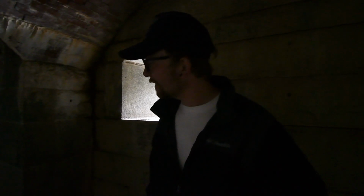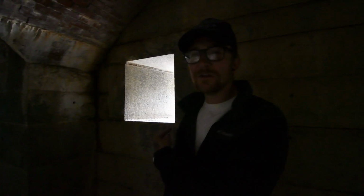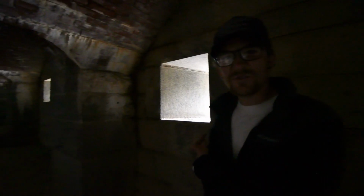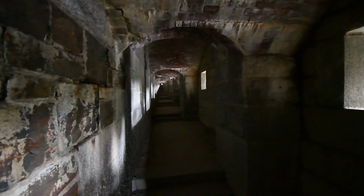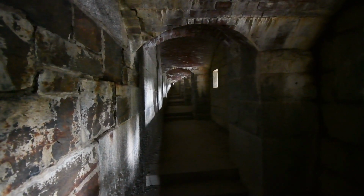They call this two-step alley, and it surrounds the entire fort with these tiny little windows for you to shoot at the enemy if you're overrun. And overall, it's pretty creepy. Yeah.